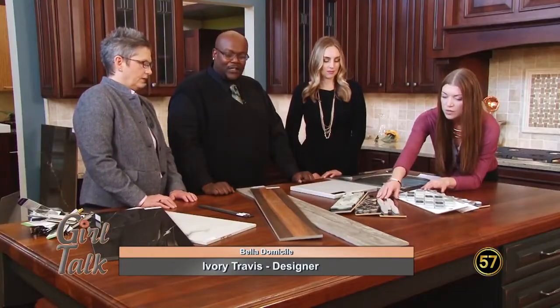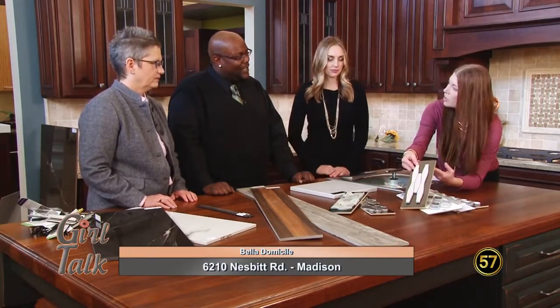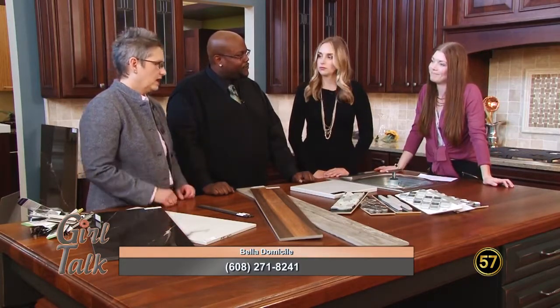See, this is why we need you too. If I wanted ivory, I would have just picked something really square or rectangular, and this great option just adds interest. We really pay attention to the style. You know, is it traditional, contemporary, transitional? Another thing that we're seeing is quite popular.